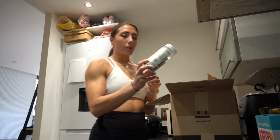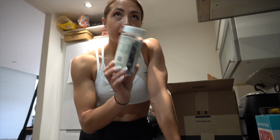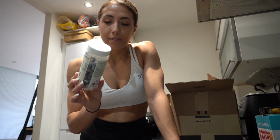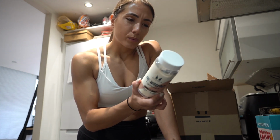Also got these pre-workout gummies. Not had these before. I normally have the Origin pre-workout in strawberry laces flavour, which is my favourite, but I thought, you know what, I'll give these a go. They're cola flavoured gummies. I think you have up to 4 a day.